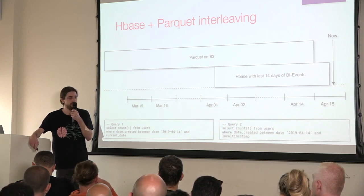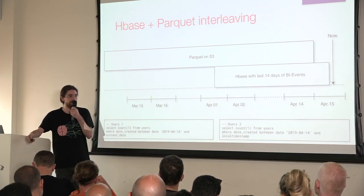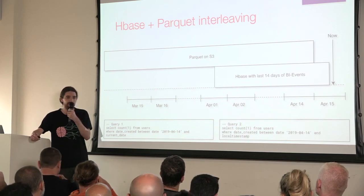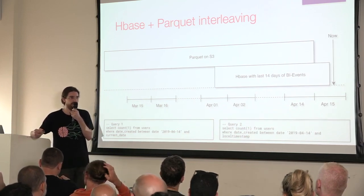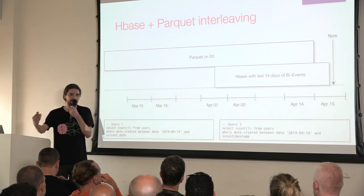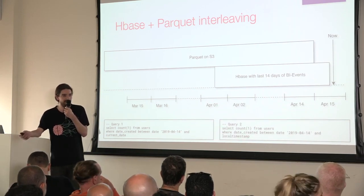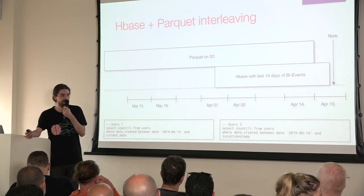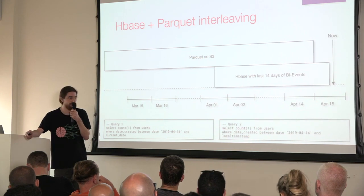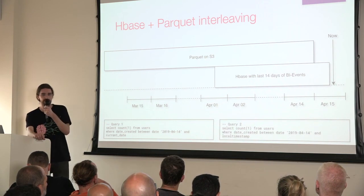As I mentioned before, every BI event is entering into HBase as a first stop, and once a day we export it back to S3. So we could have given our users two different storage options, and they might have queried them by themselves and done some union and filtering magic to get the correct data. Instead, we decided to expose only a single table.